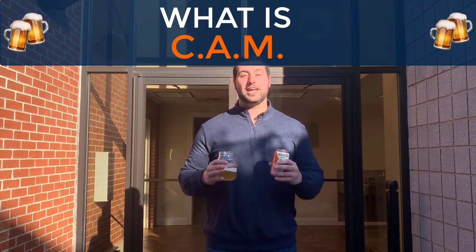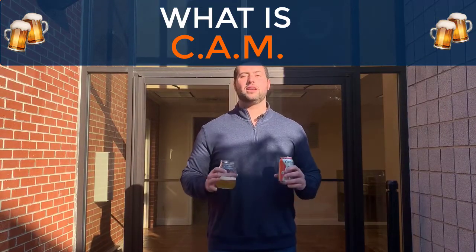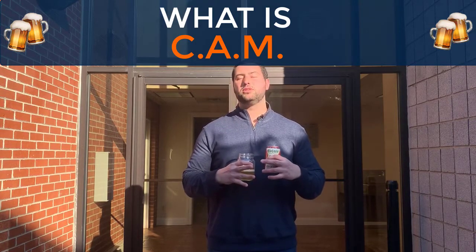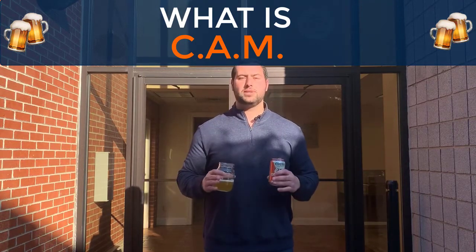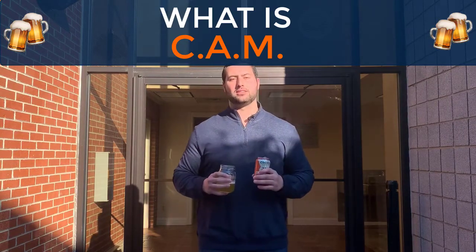First off, C.A.M stands for Common Area Maintenance. Common areas of a property could be parking lots, hallways, publicly used bathrooms. The question really becomes, what items are actually included in common area maintenance?